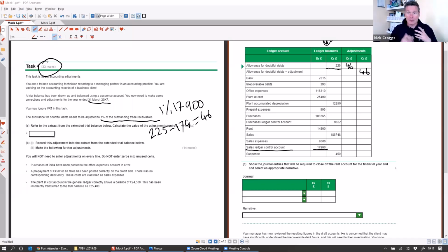So we have debited the provision with 46. That's going to bring it down to 179. And then the movement is going to be the 46. So that's the figure we've been asked for, the 46. That goes in the profit and loss. It's just not income. It's basically just reducing a previous expense.